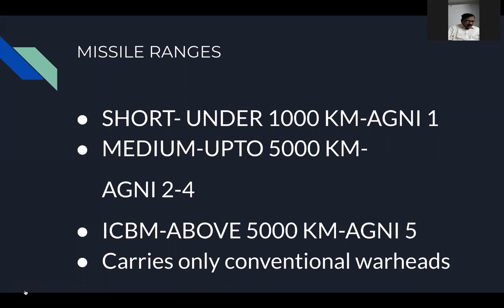This is the detail about Agni. Agni can carry a conventional warhead as well as a nuclear warhead, a strategic warhead. Agni is a very strategic missile. We are currently using it. That's why this is very important for you.